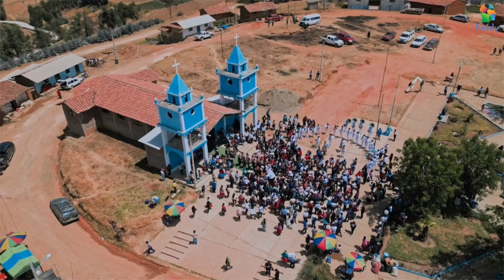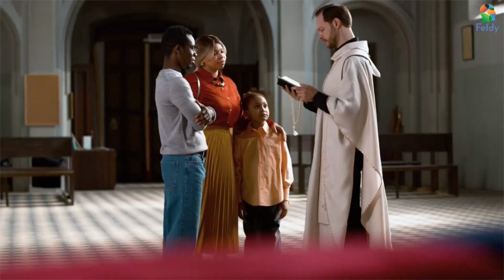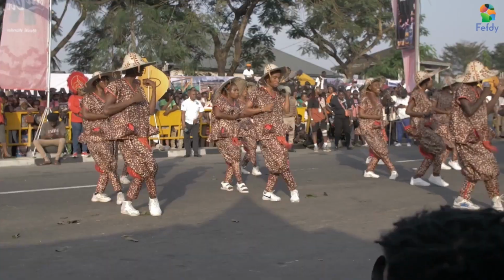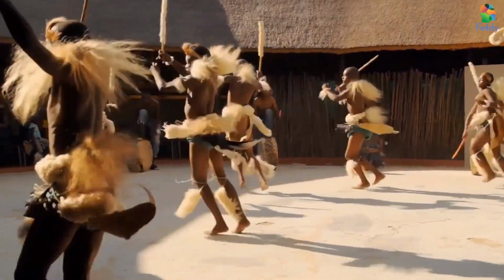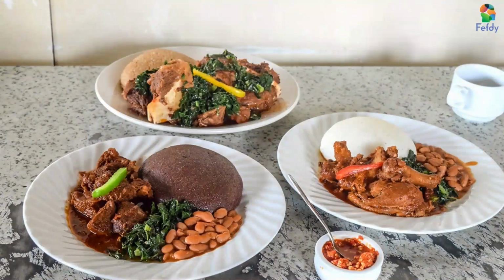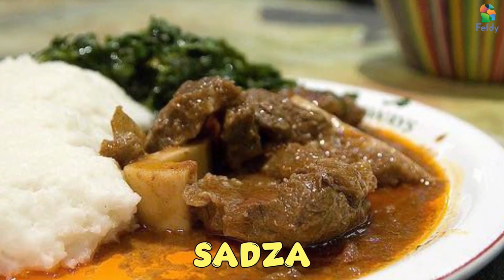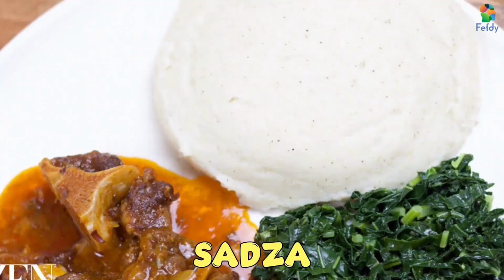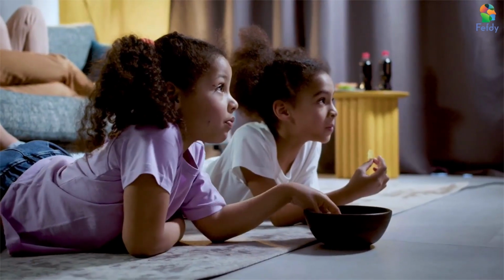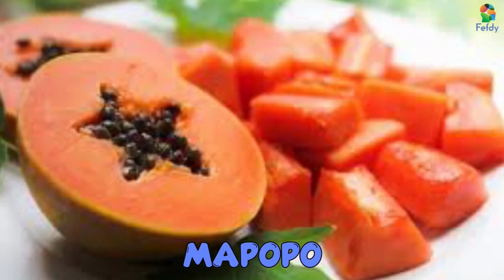Religion. Most people in Zimbabwe are Christians, but they also have traditional beliefs that celebrate nature and ancestors. Food. Zimbabwean food is delicious. A popular dish is sadza, a thick cornmeal porridge often served with vegetables or meat. Kids in Zimbabwe love mapopo, a sweet treat made from papaya.